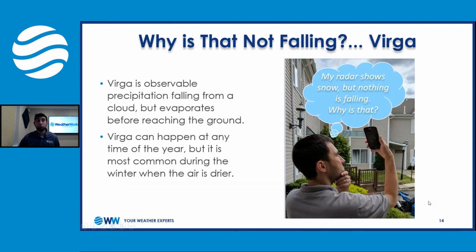And that ties into the question of why is that not falling? And you see a picture of me acting very surprised that my radar shows snow, but nothing is falling. And the reason is it's called Virga. Virga is observable precipitation falling from a cloud, but evaporates before reaching the ground. So when the radar shows rain or snow, but you don't see anything at the ground, the radar is not wrong. The radar is showing rain or snow. It's just evaporating before reaching the ground.